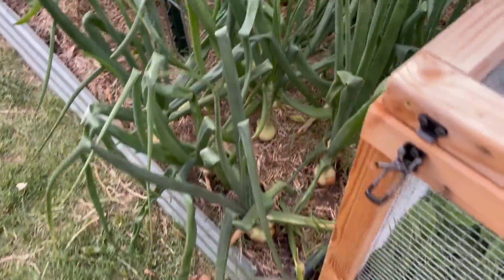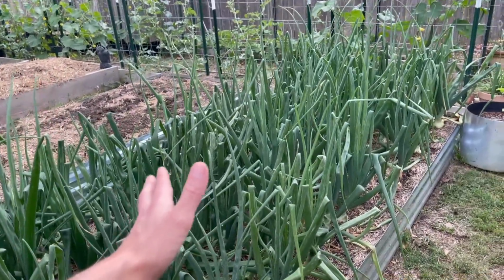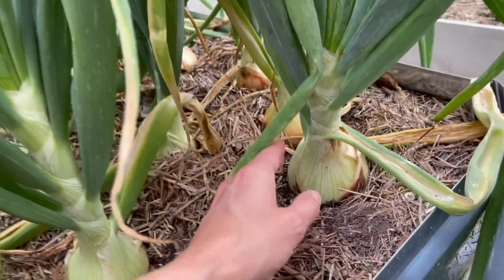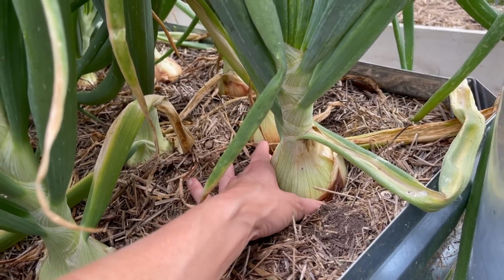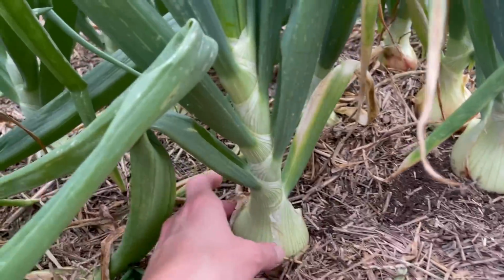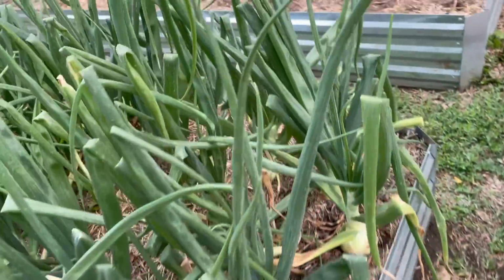But then we are getting into our onions, our San Marzanos, onions and San Marzanos on that side, and also a whole other bed of onions. So let's get you guys a close up here. These onions are looking so good. These might be the best onions I've ever grown yet. We are probably already at the best onions I've ever grown yet. Currently, with all the sizes, we have some really awesome onions throughout here.